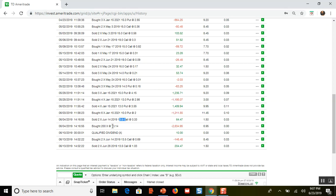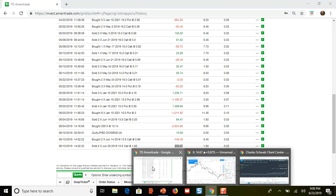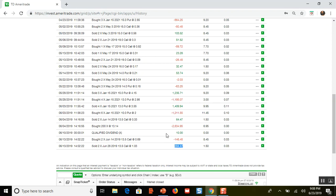would have made about, actually, let's calculate this out. Let's see, 36, so 70 something dollars plus this, 76 plus 64 is 130. So I would have made about $130 if I would have let it get called away. But I wanted to stay in the game, and so I bought the close at 146, and I sold 2 more covered calls, 103, and took in 204. So that's a credit. And steel, as of right now, is still up nice and high at $14.67.